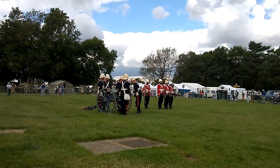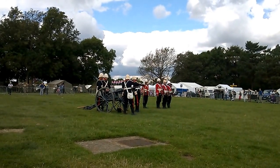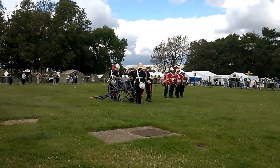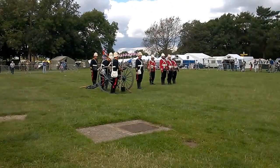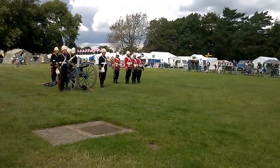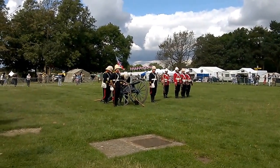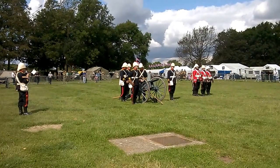An explosive projectile known as a Whitworth bolt, cast iron, machined to match the hexagonal bore of the field piece. One of the most accurate systems of the 1860s and 1870s. Breech-loading weapons were tried in the early 1860s, but because of the technology, they couldn't get a decent gas-tight breech, so they had to go back to muzzle loaders such as these chaps are using.